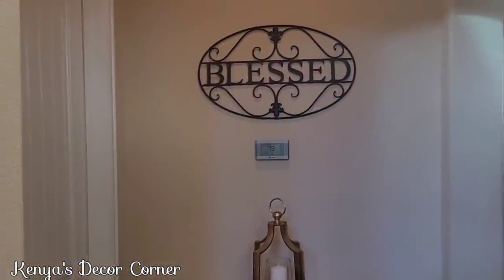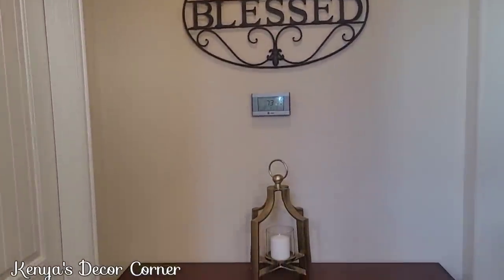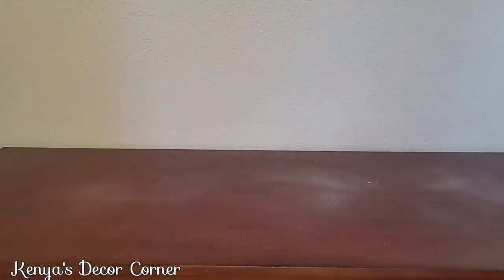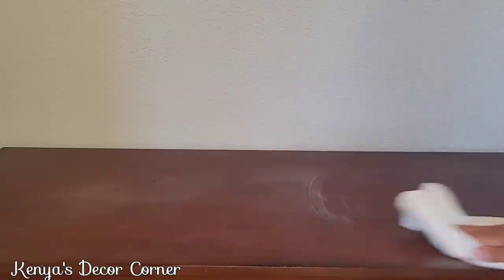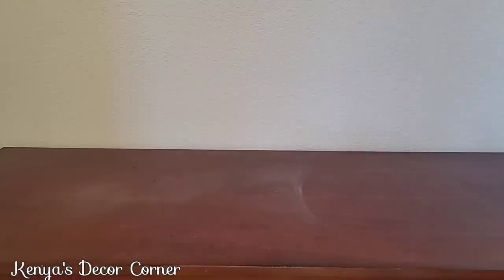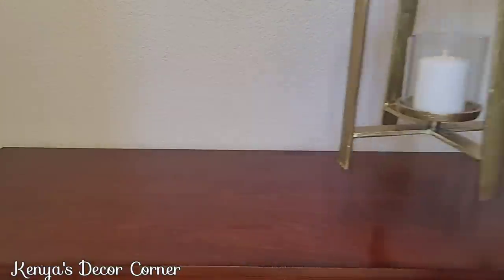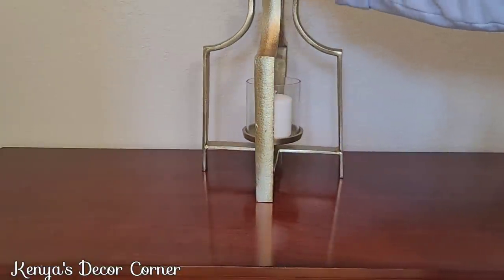And here's the final space that we'll be decorating. This is a little nook area just off the kitchen. And so as you can see, I'm going to go ahead and clean off the credenza that we have there and add just a few fall touches to bring a little life to this fairly dark space otherwise.